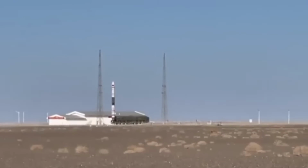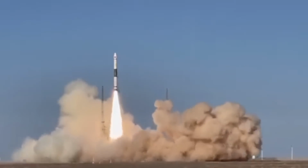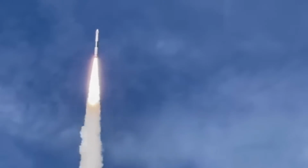So let's start. Let's rewind to the 22nd of March when the Kuaizhou rocket, designed by, of course, X-Space in China, launched the Tianmu satellite into a sun-synchronous orbit. Now, it's believed this satellite is going to be used for weather forecasting, meteorology, and of course, the Kuaizhou is another one of those four-stage solid rocket motors built by those quasi-private organizations in China.